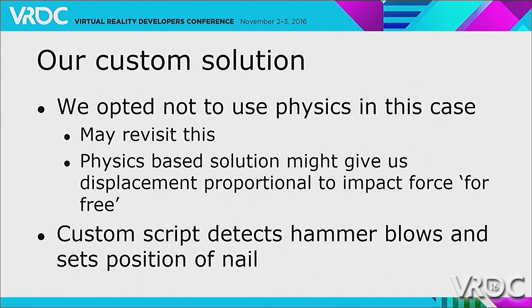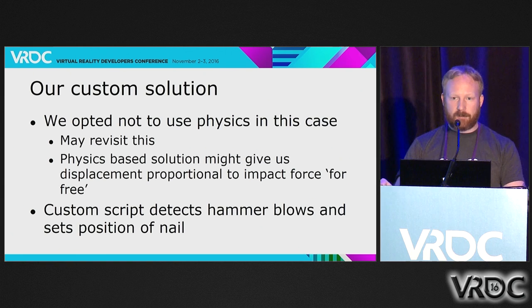We went with a custom scripted solution. That's something I'm considering revisiting. In theory, the physics-based solution could give you some nice stuff for free, like having the amount that the nail travels be proportional to the impact force that you hit with, but on a tight time frame, I just couldn't get it quite robust enough for what I was looking for, so we went with a script that just detects the hammer blows and directly sets the position of the nail, and that gave us the result we wanted without worrying about things blowing up in strange ways.